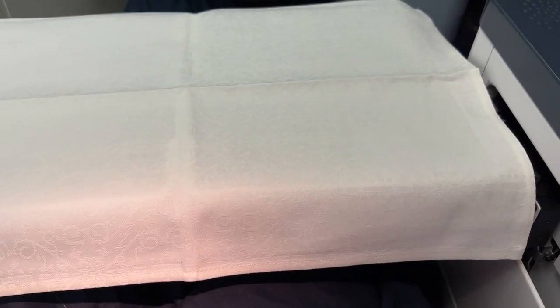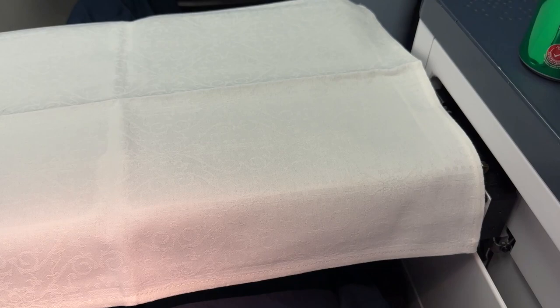And then came what I'm going to front as the most beautiful setting I've ever seen as far as a meal on an airplane goes, starting with this tablecloth. You can see the attention to detail carried throughout this tablecloth. I should have known what was in store for me to come.